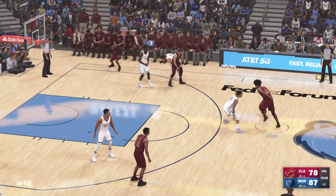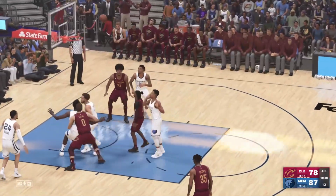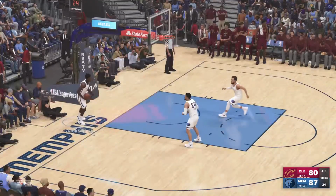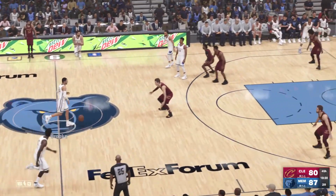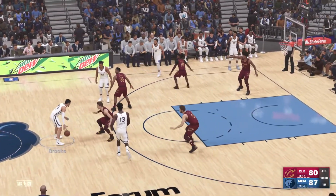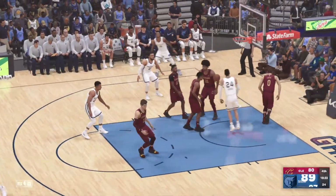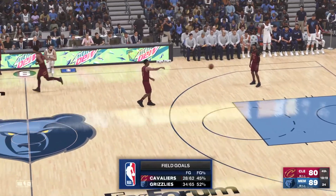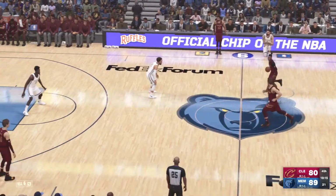Here's Allen, top of the key. Cavs trail by 9. Hand off to Garland. Garland gets around him with some speed, pulls up from short, and is able to get that little teardrop jumper to go. Beautiful body control there from Garland. 87-80 now is the Grizzly lead, just a minute and a half into the fourth quarter. Jaren Jackson pick against Brooks. Love picks him up. Good defense, but Brooks able to change hands in the air and lay that one in. And Kevin Love did a pretty good job on the defensive end. No dice.